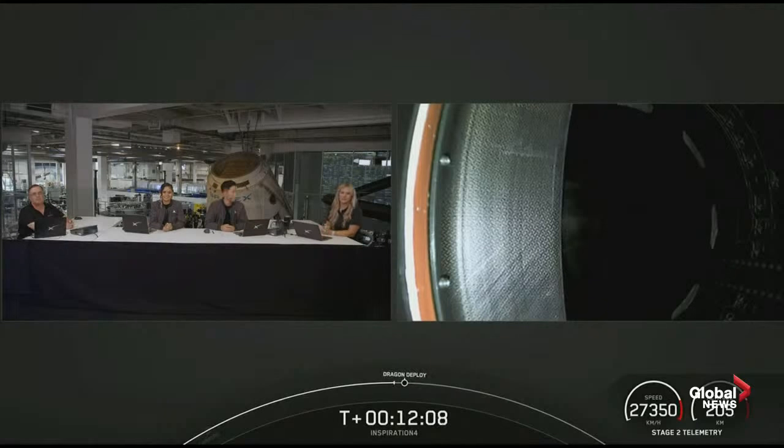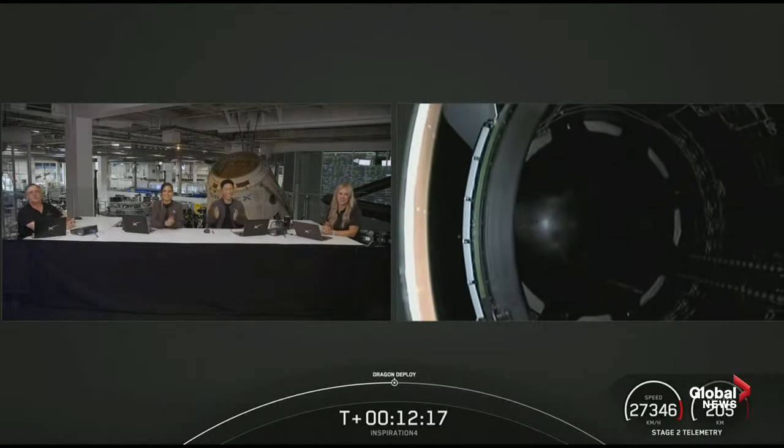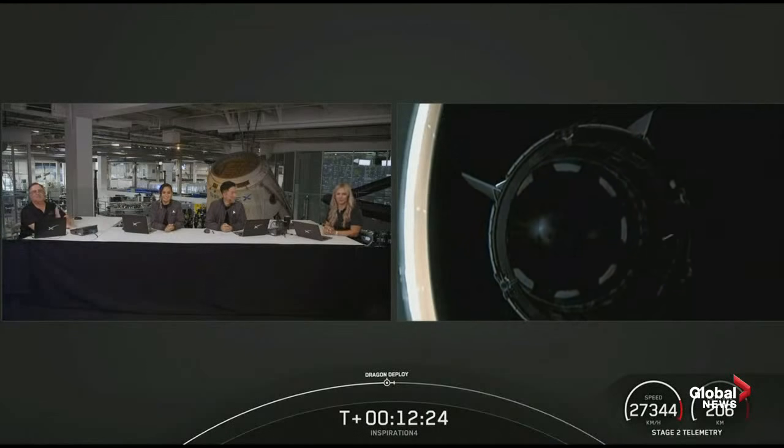Once again, the Inspiration 4 has lifted off from pad 39A. They are now in orbit around Earth, and there you can see on your screen. Separation confirmed. So that is the Dragon trunk and Dragon on the left of the Falcon 9.